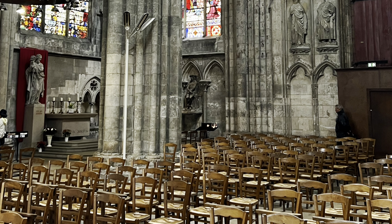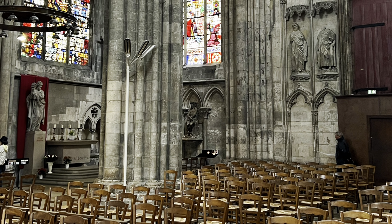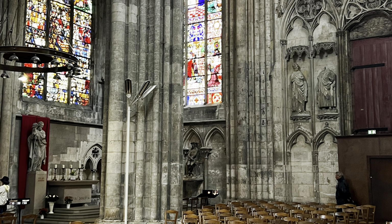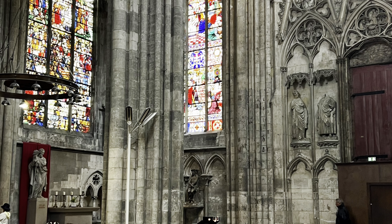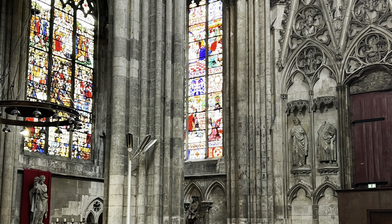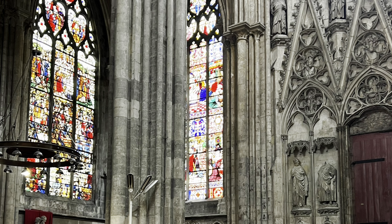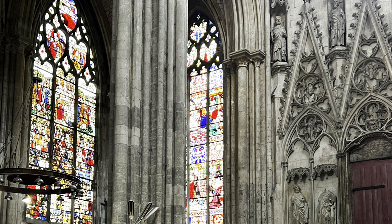This is a shot of the church looking towards the back, and throughout it has a lot of stained glass windows. Many of them come from different centuries because the cathedral has withstood a lot of fire and wars, so it's been repaired, and some are modern and some are much older. For example, the three pane stained glass window on the left hand side is from the 16th century, and that's in the Chapel of Saint Joseph.